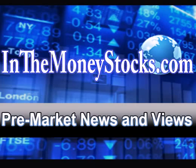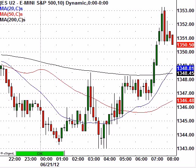We'll start off with the usual S&P 500 E-mini futures. Futures are basically flat today, right around the 1350 and a quarter level, down about a half a point. They were down much more earlier today, around 3 o'clock in the morning. You'll see the futures did trade around 1343 per contract, then rallied all the way up to 1353.